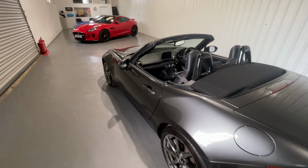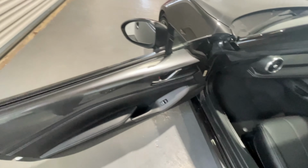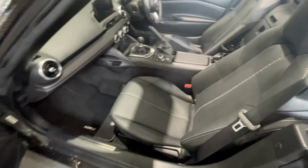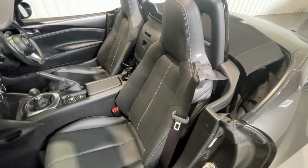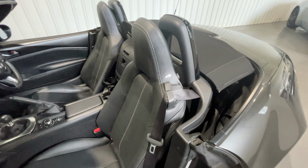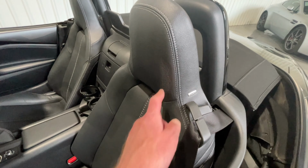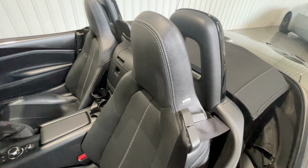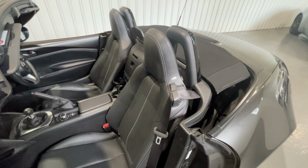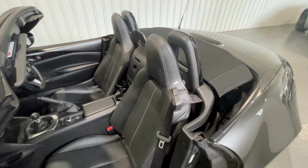Looking at the passenger side of the car, and again, everything is in beautiful order. The door card, dashboard, carpet mat, and these beautiful seats with this double stitching in perfect condition. This is a good point to point out, by the way, the Bose sound system. It's a 9-speaker system, including headrest mounted speakers. So if you're on the telephone in this car using the Bluetooth, the sound is very crisp and clear. It's very easy to make and receive calls, even with the roof down, and that is an absolute bonus.